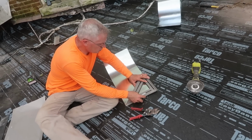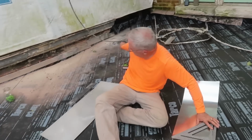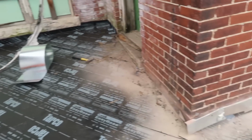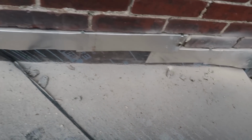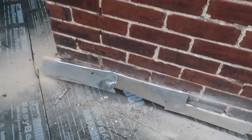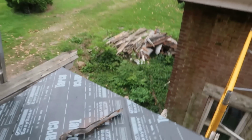Well, trying to figure out how to flash this stuff so we can have a temporary thing. You got it cleaned out. That's what all that dust is. Got that step flashing in there. Looks pretty good. He's working on this side now, and this side over here. This is that hallway in the back that used to leak, so it's not gonna leak anymore. Well, ish.